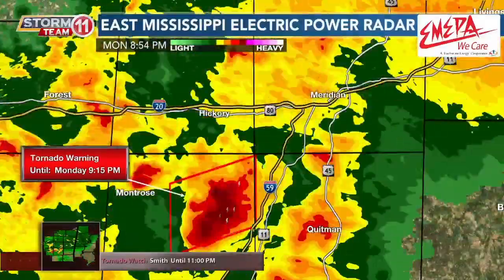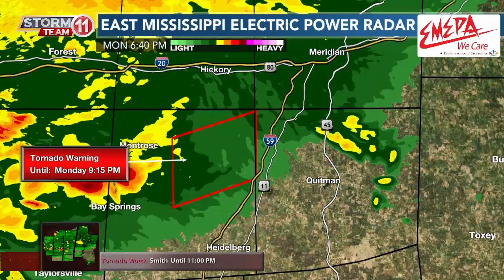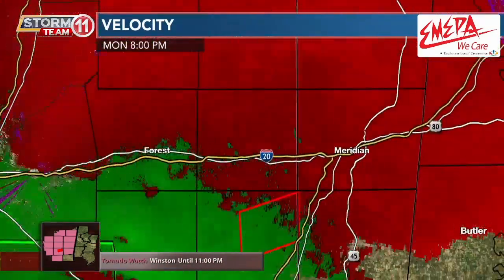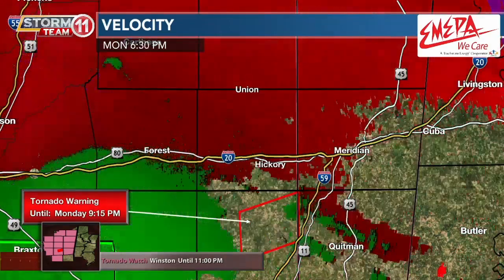That has not changed. The velocity is still showing that there's actually two indicated areas of rotation, but they're not necessarily strong areas of rotation. So we're going to be continuously watching that. Okay. Any updates? Have you been monitoring the Facebook chat to see what's happening there? Let me get on there as of.